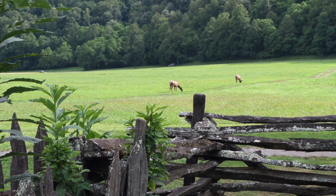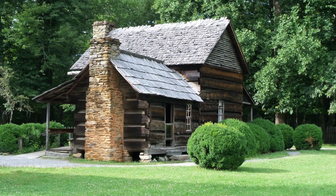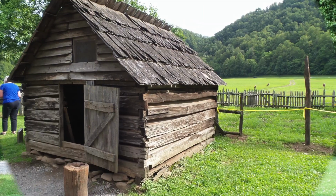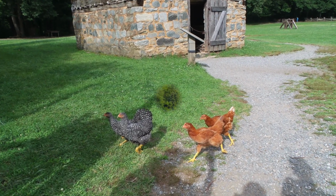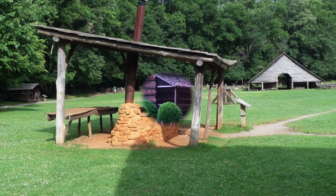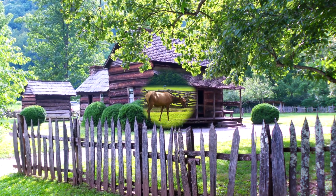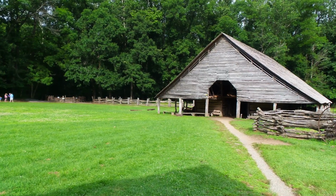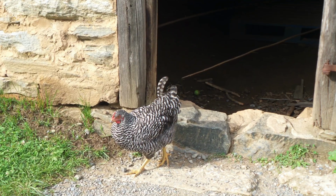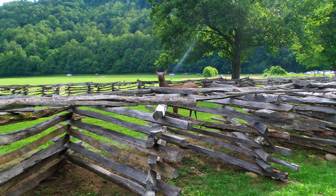The elk then go and graze by the visitor center and the Mountain Farm Museum. The museum is a collection of several log buildings from various places around the park, the purpose of which is to depict a typical mountain farm in pioneer Appalachia. Gardens are planted during the spring and summer, and barn fowl roam the premises.